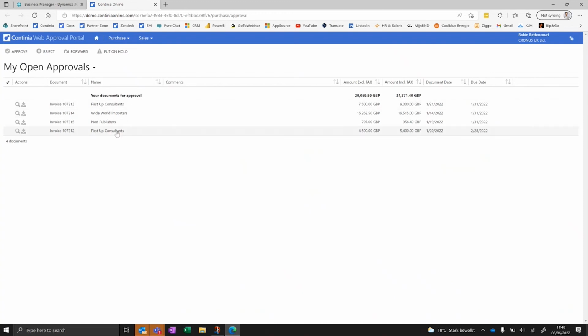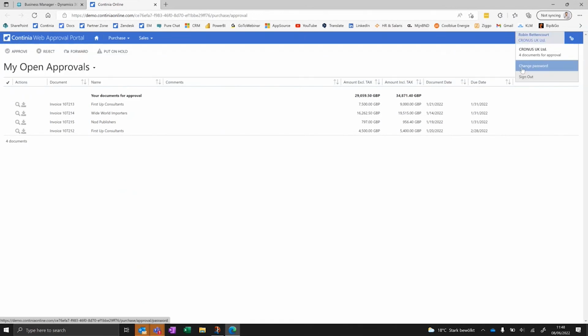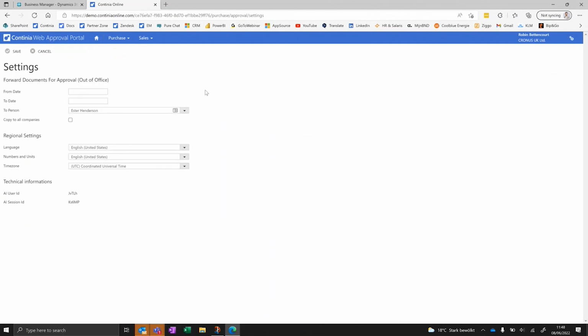You can see the invoices that you need to approve. But before I do that, at the top, we can look up in the archive what I approved last week. If you have multiple companies within your database, you can switch between them over here. And on the top right, if you're on holiday, you can set up an out of office, and then the invoices will be forwarded to somebody else within the organization.